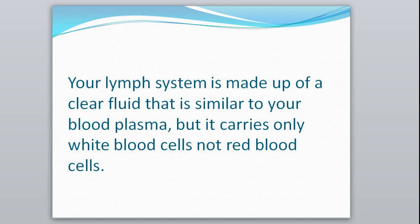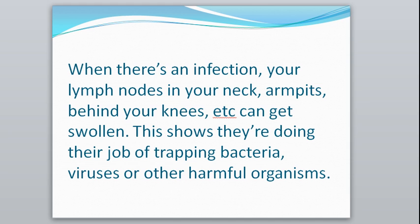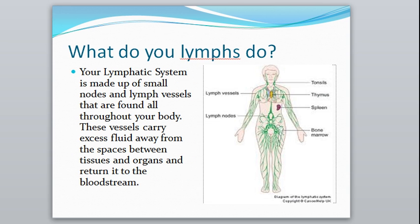Your lymph system is made up of a clear fluid that is similar to your blood plasma, but it carries only white blood cells and not red blood cells. When there's an infection, your lymph nodes in your neck, armpits, behind your knees, etc. can get swollen. This shows they're doing their job of trapping bacteria, viruses, or other harmful organisms.